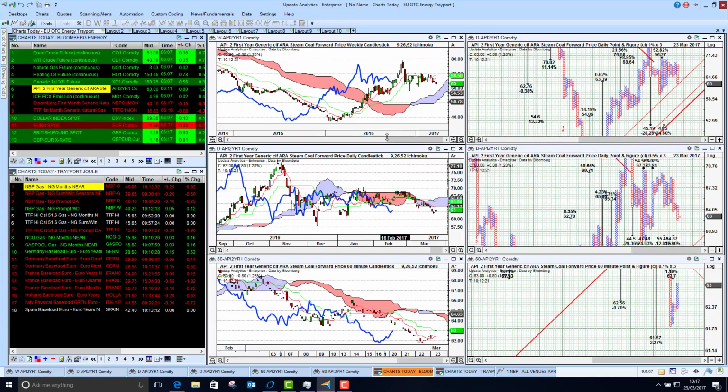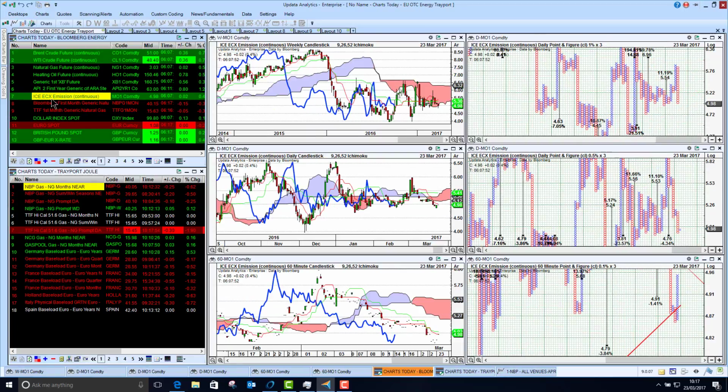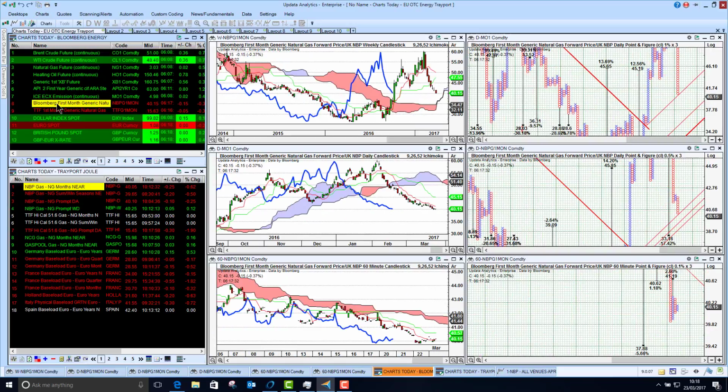Coal, we see here that we're below the cloud on the short-term chart. We do have a little bit of a recovery in train here. But we are seeing medium-term weakness being dragged down. If we look at emissions, this is the ICE contract. Bearish below the cloud in the short term and the medium term and the long term. So emissions just looking pretty bearish all round, really. There will be some recovery spikes, but on the whole, this is a bearish market.